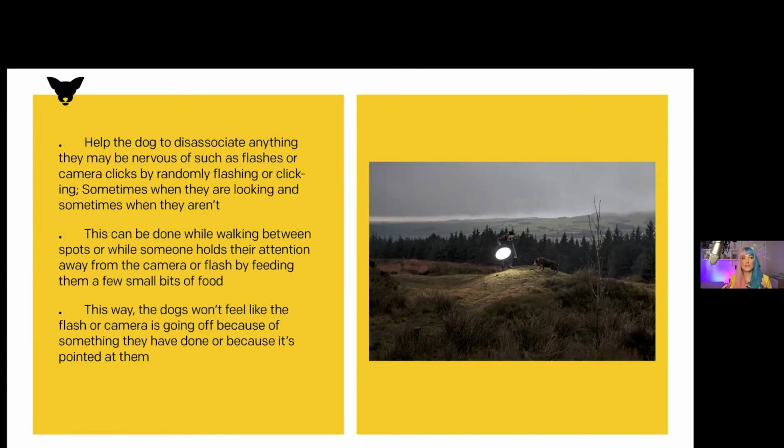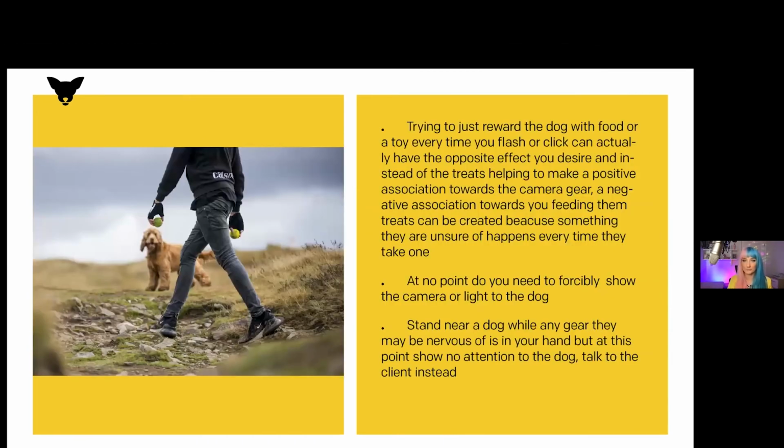We usually start shooting without the flash, so we'll do some natural light photos to get them used to the concept of what we're doing. I usually start on a long lens, 70 to 200, so I can come back from the dog and then gradually work closer and introduce the flash as we go on. So it's just building up their confidence gradually.